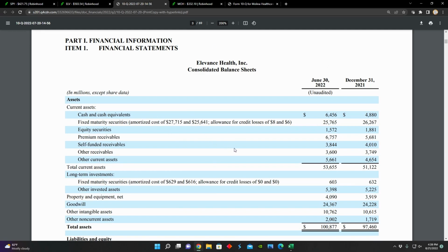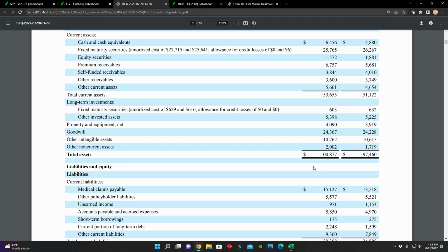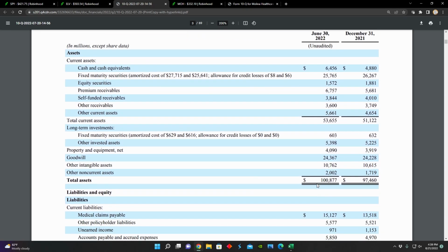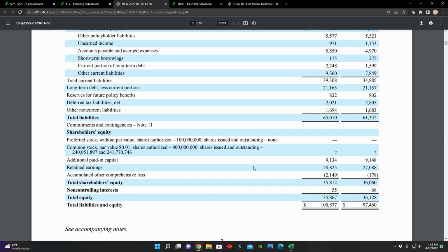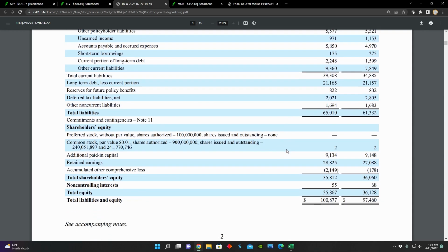And we can see right here from their financial statements, the first one they report is their balance sheet. We can see that their total assets for the second quarter of 2022 ended out at about $100 billion, which is up from $97 billion in December of 2021. And then on their balance sheet, we can also see that the majority of their business is financed by liabilities as opposed to equity. So they have about $65 billion in total liabilities and $35 billion in total equity. And that mainly comes from some long-term debt that they have here sitting at about $21 billion.